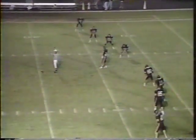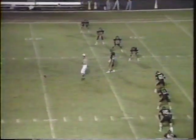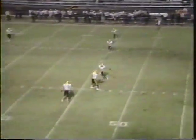And we're getting set to kick off here. David probably wants me to be quiet. He says, don't stop. He says, don't stop. Okay. And Shane Osbrook with an onside kick.